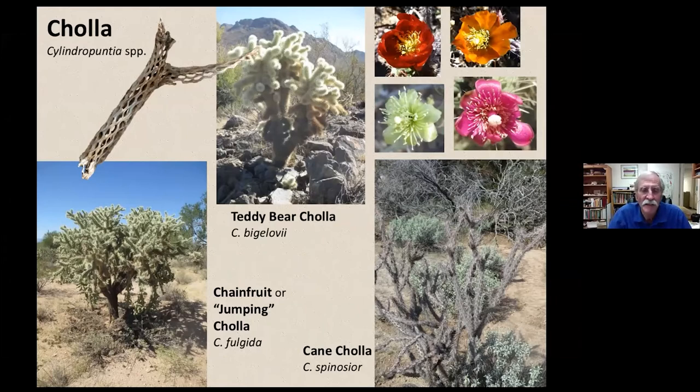And to keep the botanists on their toes, these things tend to hybridize and really confuse people. But two that are really noticeable: the teddy bear cholla, that fuzzy looking thing there on the middle top, that's a teddy bear that you would hug once, not again. And the chain fruit cholla, so named because this year's fruit is growing out of the end of last year's fruit.